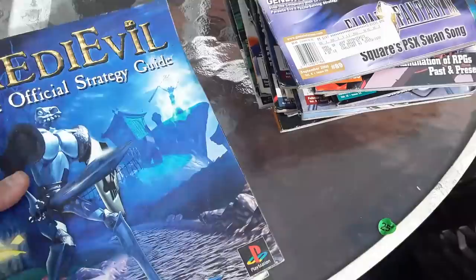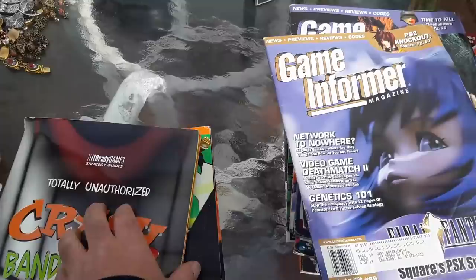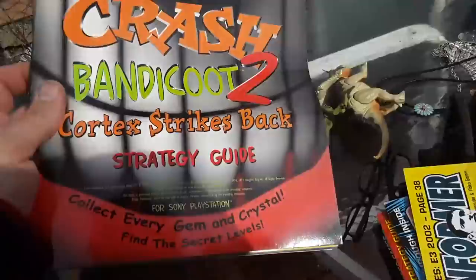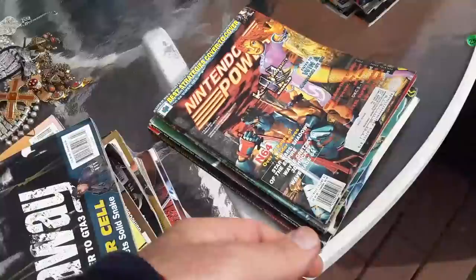All right. Here's a strategy guide. I wanted stuff like this. Now, I pay $20 for everything, so just a few of these could pay for everything. What's this? Okay, this is a Crash Bandicoot. It's not in the best condition, but it's a strategy guide for Crash Bandicoot. So that's like PS1. All right, now we're back to Game Informers. Here's a strategy guide. Strategy guides ought to be worth like $5.